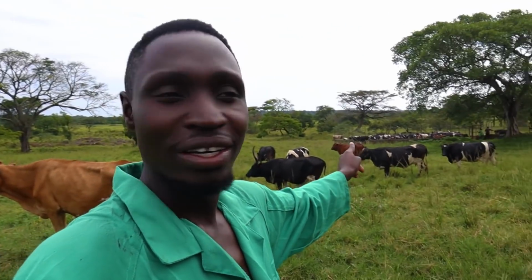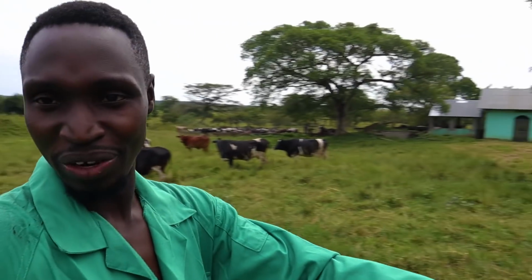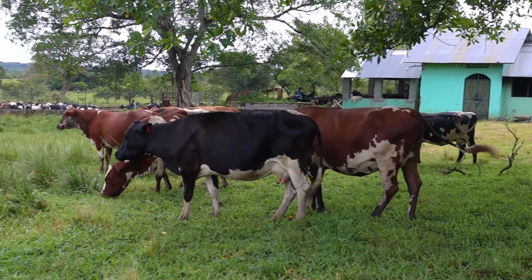Alright guys, enough of the cattle. The guys will carry on having them dewormed over there inside the kraal. And you can see that some of them have been finished. You can see them outside here.